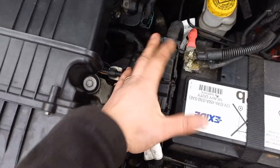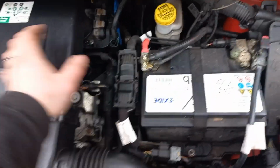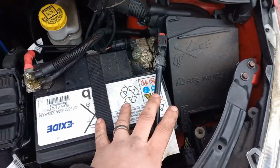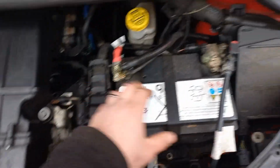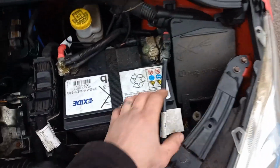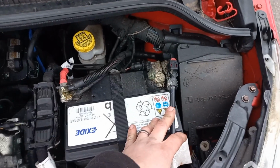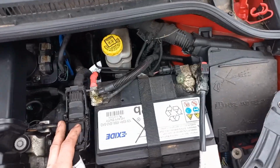Right, so we're boxed up and back together. ECU's all plugged back in. I've even put the airbox and stuff back on. Did all this with the battery disconnected, connecting and disconnecting ECUs. The recommended procedure is to disconnect the battery and let it drain down, or the system drain all its voltage out, for 10 or 15 minutes before plugging in and unplugging things.